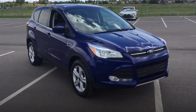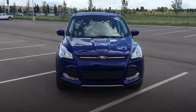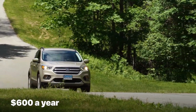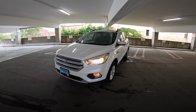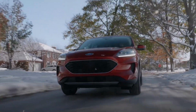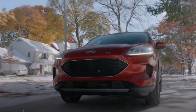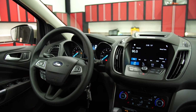Reliability is solid, with RepairPal giving the Escape a 4.0 out of 5.0 rating. Average annual repair costs hover around $600, which is on par for its class. The 2020 model earned a 5-star safety rating from NHTSA, and with available all-wheel drive, it's well suited for drivers who face changing road conditions throughout the year. What sets the Escape apart for seniors is its balance of comfort and convenience.